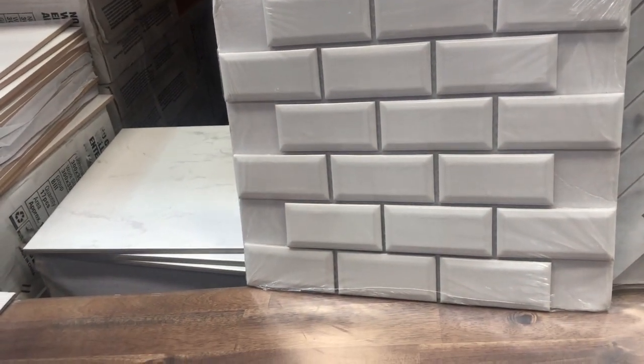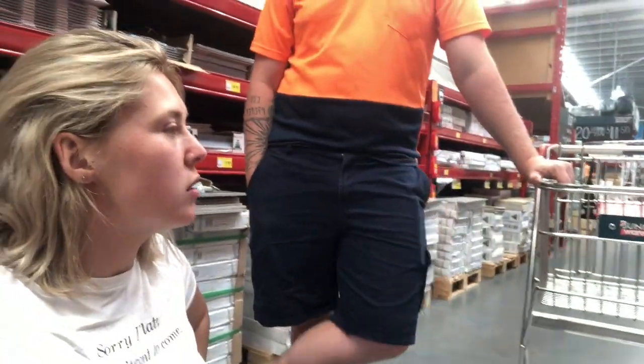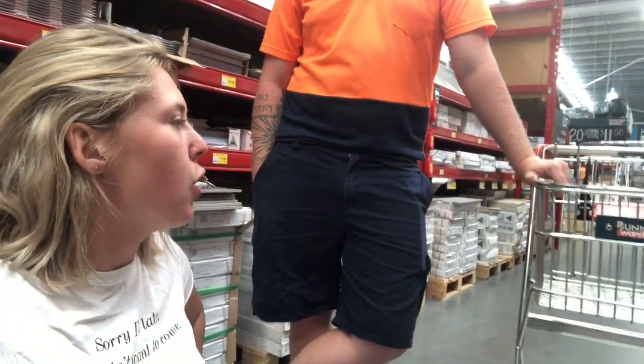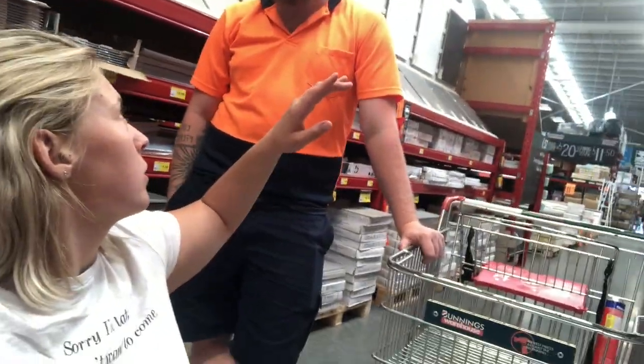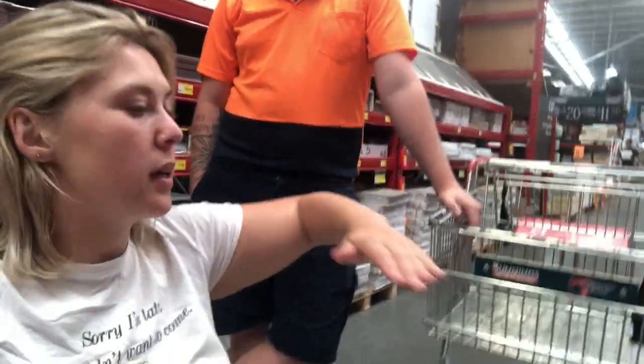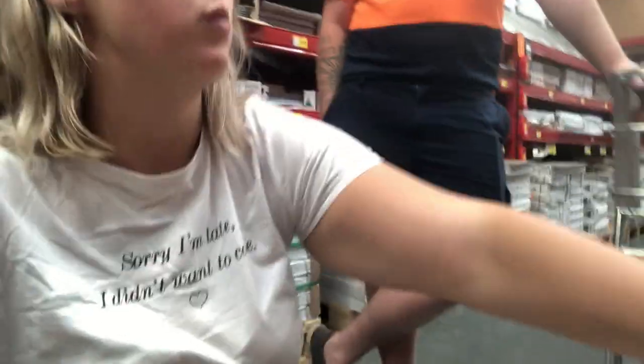Yeah. I don't even know if we can do the tiles at the back. Not the whole way, because then we're going to have cupboards. Yeah, you can't go the whole way. So it's only going to be maybe that much worth. Also, neither of us know how to tile. But I'm sure it won't be a problem.